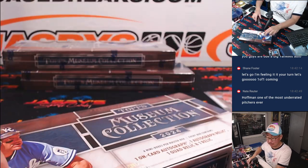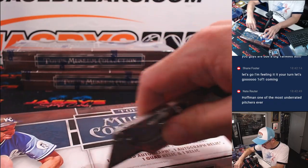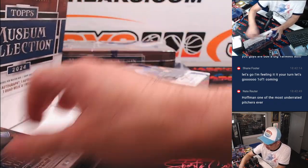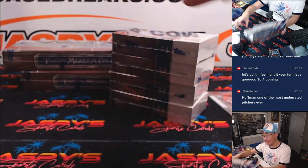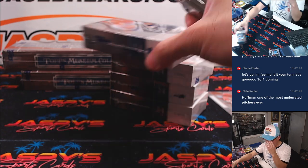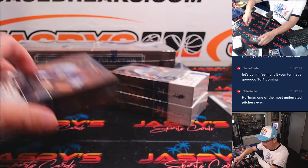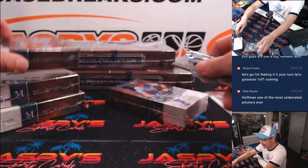All right, halfway through this half case break. Second half in the store. And a number of breaks very close to filling, ladies and gentlemen. So we can end this evening on a very strong note. People were doing work in the first half. We should be able to get a lot of breaks across the finish line in the second half.